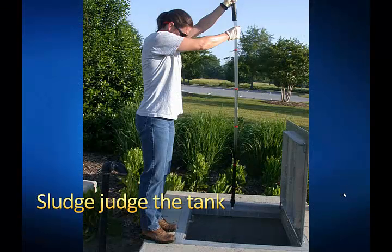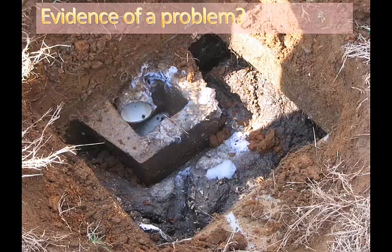Sludge judge the tank. This is an actual sludge judge, but you may have another method of doing this. But finding out how many solids are in the tank will go a long ways in determining whether or not it's operating right. And again, these are just simple things that you can do while you have access to the tank.